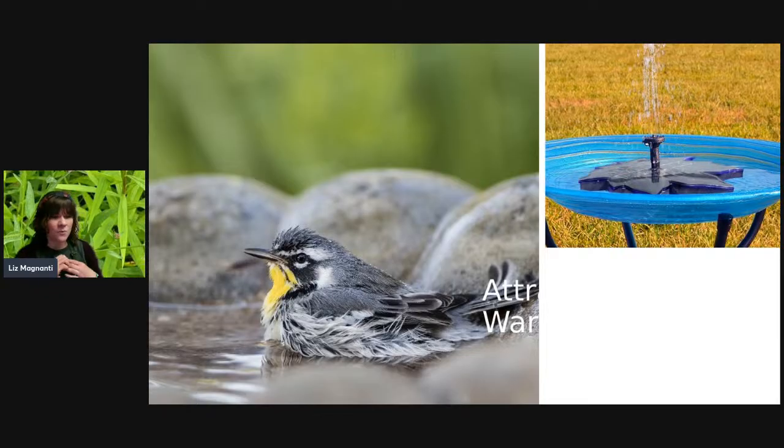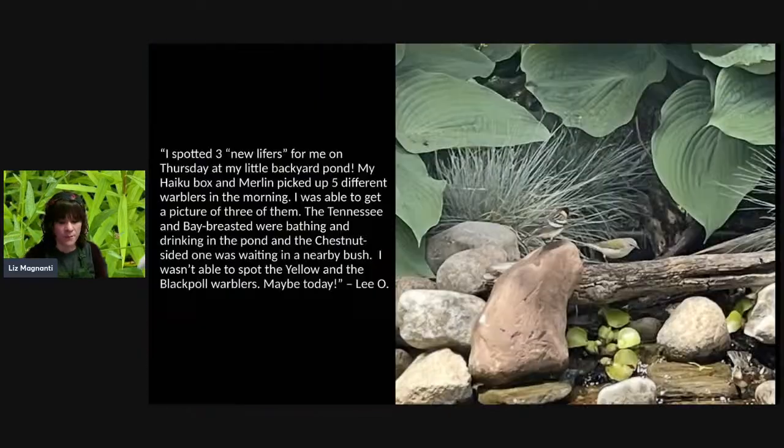So warblers don't really nest in houses. There's one called the prothonotary warbler that is a cavity nester, so they will nest in birdhouses. But for the most part, warblers will make a nest just in trees and shrubs and things like that. So you can't really attract them very well with houses, but the water is a really good way to attract them.